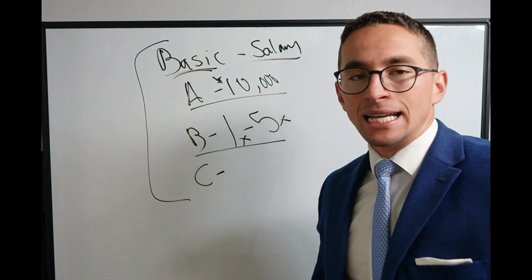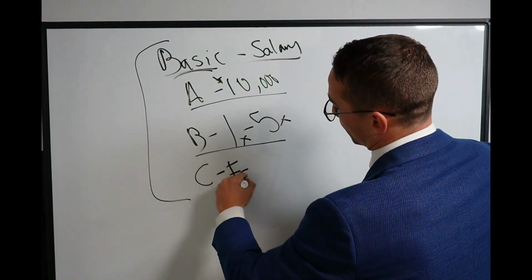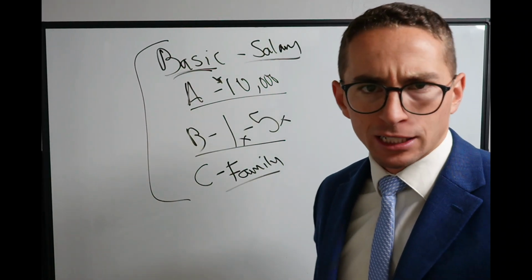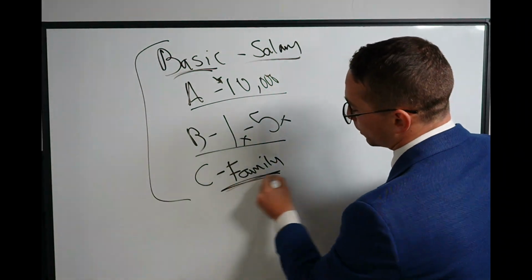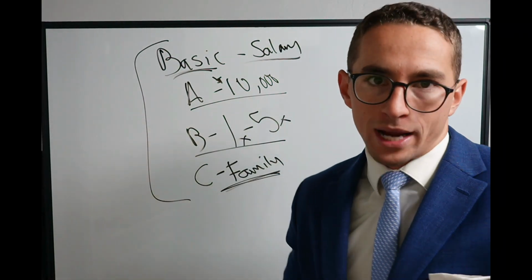Now, Part C is never a huge amount. It's basically for family and for a spouse and kids, okay, family coverage. And the most you can get on a spouse is $25,000, and the most you can get on kids is $12,500. So there's really limitations here, but if you just wanted to get a small policy for family, Part C may be the way to go, okay?